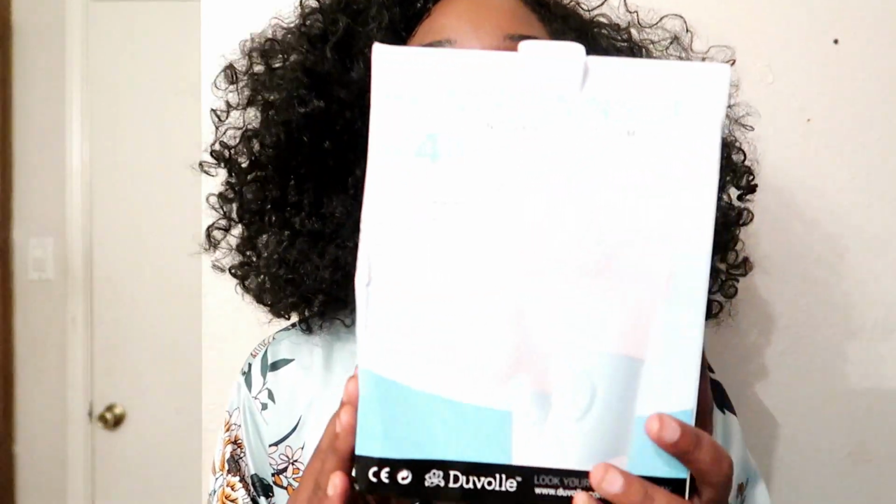It's great for oily skin, and it's just a deep pore charcoal cleanser. I use this every day. I use it to take off my makeup and just to cleanse my face. I also use this Radiance Spin Care Brush.